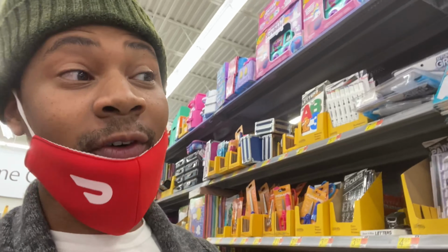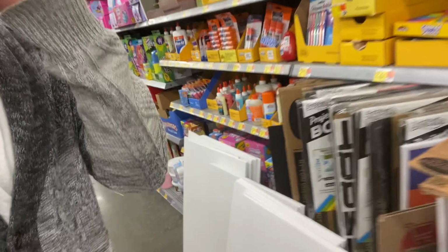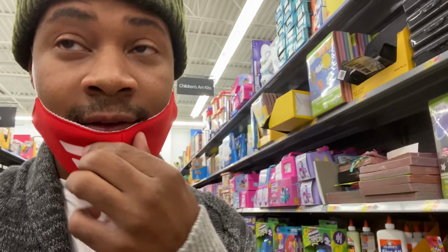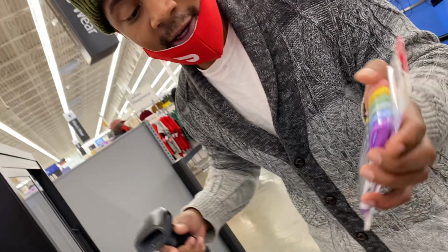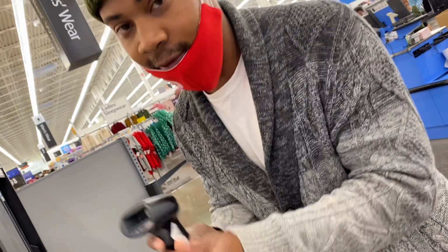All right, so I actually went through all of this foam core here at Walmart, and I did find a lot of good foam core. I'm thankful, and I bought a bunch. I'm gonna buy all of this. So that's just the next step. Okay, so now we are actually here. We're about to buy stuff, and we need markers too. So perfect. Here.